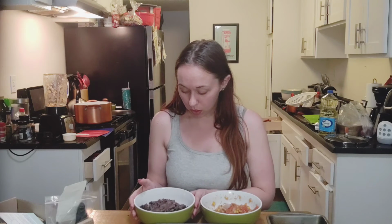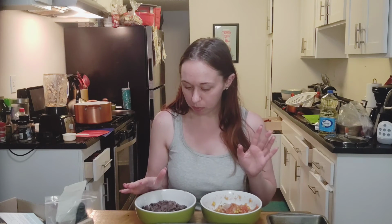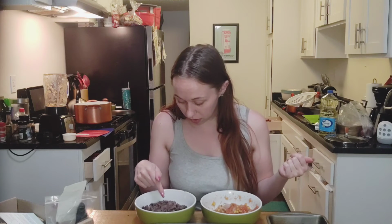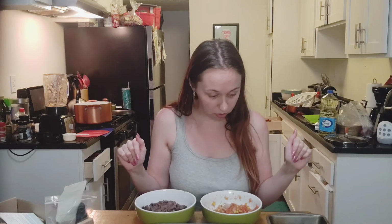Anyway, we got it. One thing I did do on the refried black beans, I was supposed to add a chili to it. I left that out because I wanted this to be something that I could actually eat. I also added too many onions. Some of those were supposed to be garnish. I didn't chop them enough. That is what it is. It's the theme of the day.